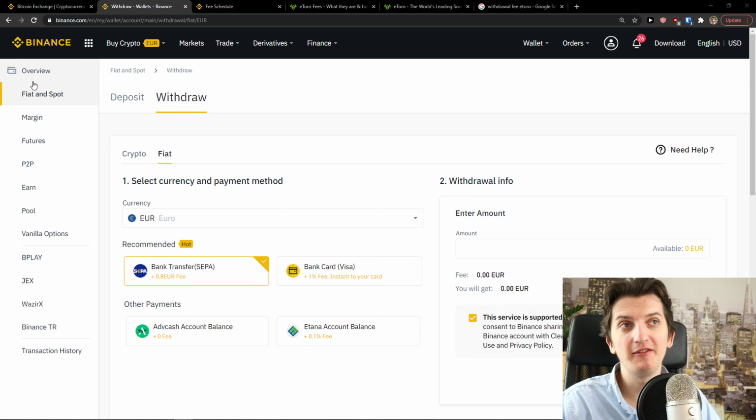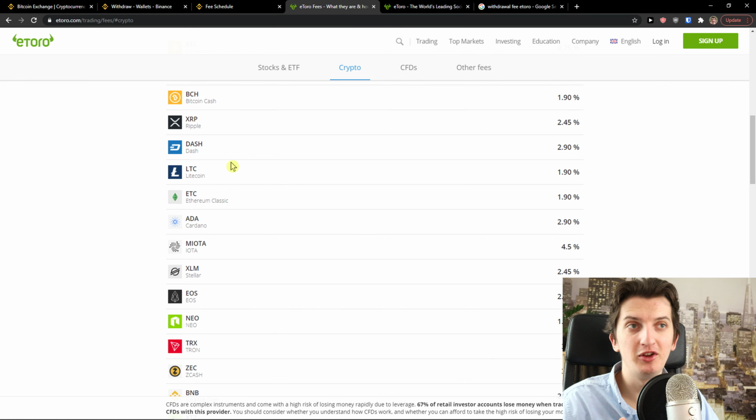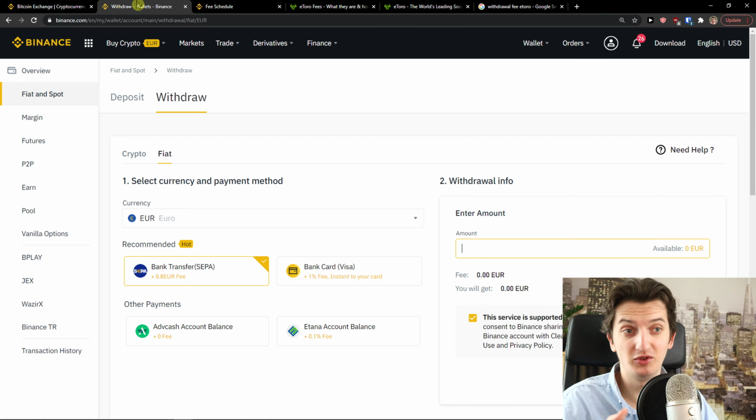So another thing is that Binance offers you many more coins comparing to Etoro. On Etoro, you got these with Ethereum, Cash, Ripple. You don't have any altcoins, and it feels like, damn, okay, you don't have too many to buy.